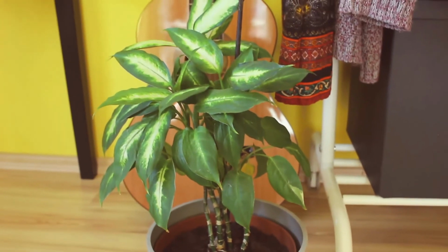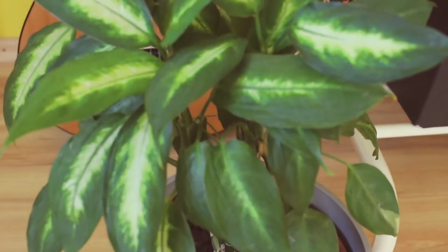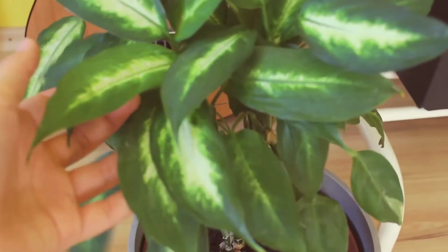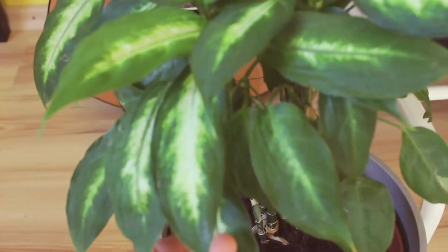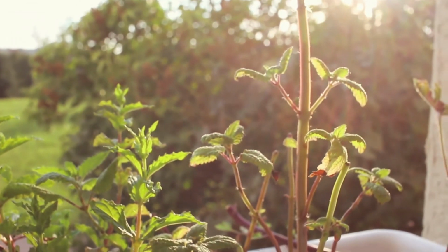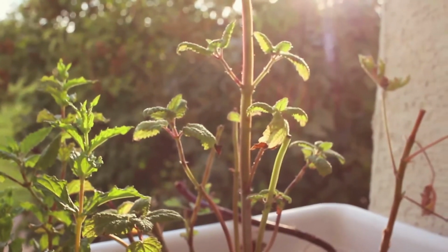And the last plant that's in my room is this dumb cane plant that I've had for a few years now, and it's also doing great, growing kind of crazy to be honest, but I'm happy about it. So yeah, that's all the plants that are in my room, but I also have some lovely herbs on my window.